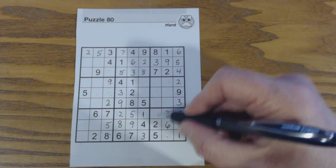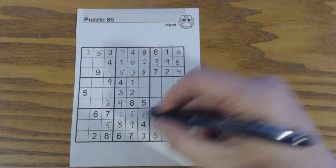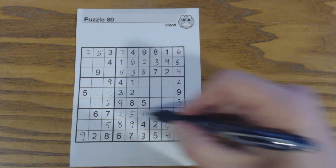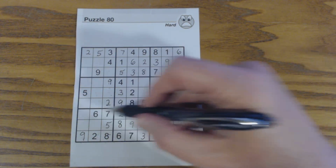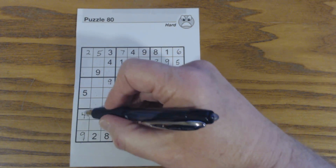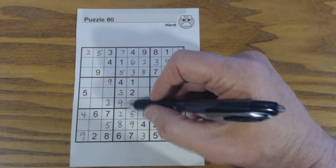Okay. Now remember the 4, 9 twins here. There's a 9 there, so that's a 4, and that's a 9. That will help us solve this 9 right there. Okay. We've only got one number left here. 2, 3, 4, 5, 6, 7, 9, 4. And that leaves 1, 3. 1 and 3 there. Can't solve that.